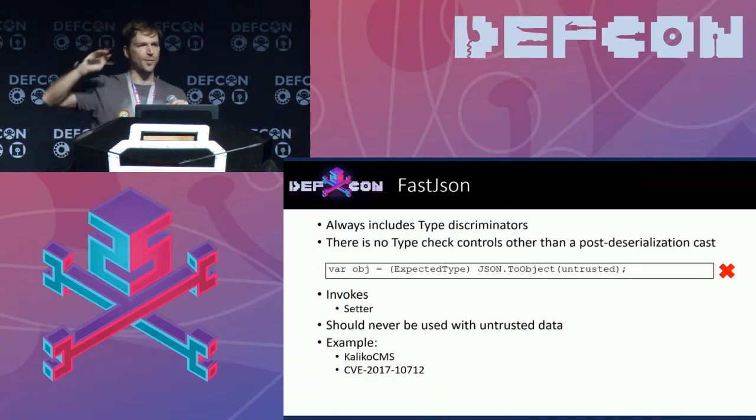For example, FastJSON is one of the ones in red. It should never be used with untrusted data. Basically, it includes the type information by default. It does not offer any type protection or type control. And then it will invoke the setter, so we will be able to use, for example, our object data provider gadget to get arbitrary code execution like we did in this Calico CMS, which is a .NET content management system.